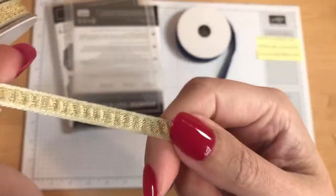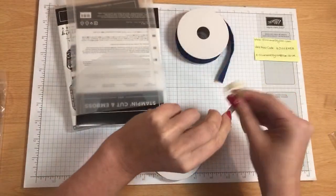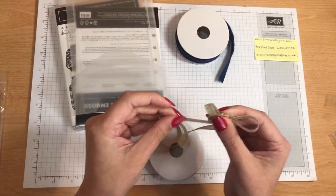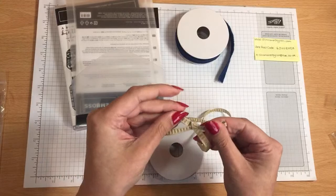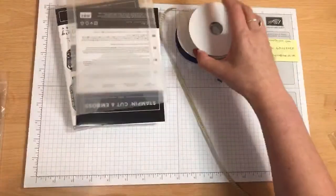Ooh. So it's gold and glittery, but it's striped. And it's quite a rough ribbon. So as you actually do your bows with that, that's going to hold. You know, sometimes some of the ribbons are too satiny and your bow slips, that's going to stay in place. So that's a really nice ribbon that goes with it.